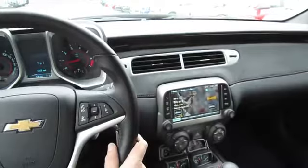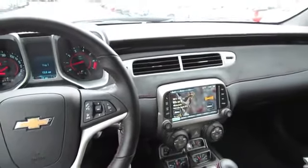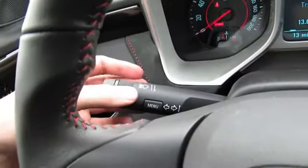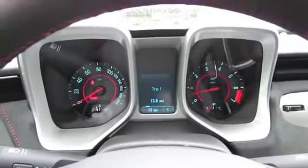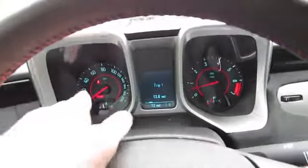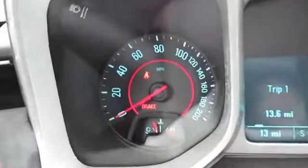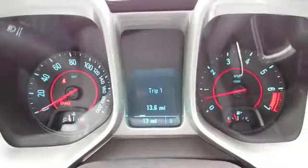Your cruise control off to the left, as well as a driver information system built into the turn signal stalk that shows up in the middle of the speedometer cluster. And if you didn't already notice, the gauge cluster was updated in 2012 to give a little bit more of a modern feel, I guess, rather than the retro dished out style.